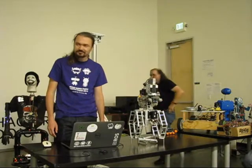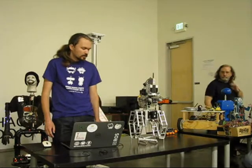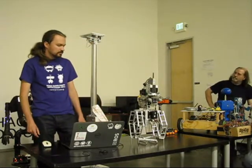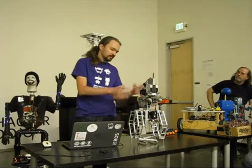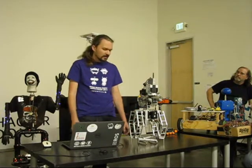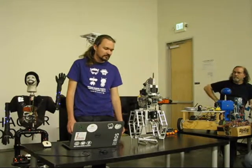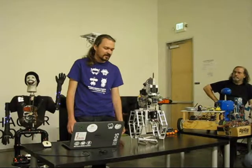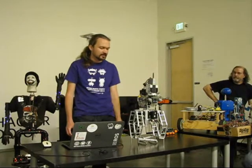Does one control the upper torso, one controls the walking, that kind of thing? Well, right now, one controls all the hardware, and the other controls all the higher-level things, like webcams and ROS stuff, and it has built-in Wi-Fi.